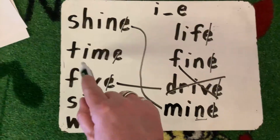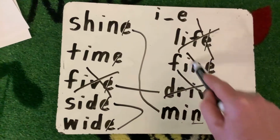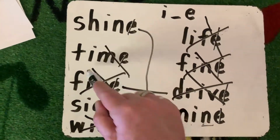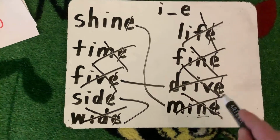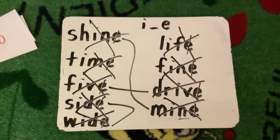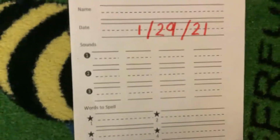Drive, five, life, fine, wide, time, mine, side, shine. All right, let's get our paper. Let's get ready to practice our sounds and our words. Today is January the 29th. Oh my goodness, it's gone fast. It's almost a new month.